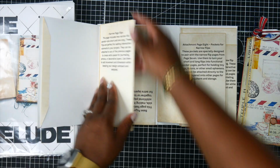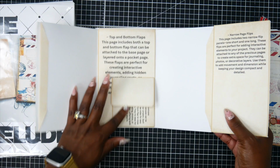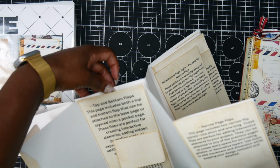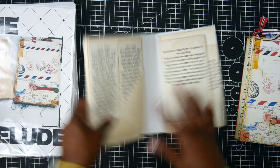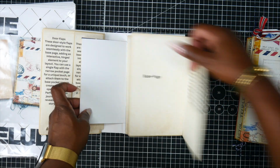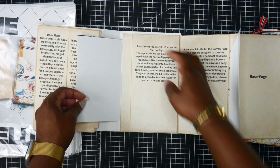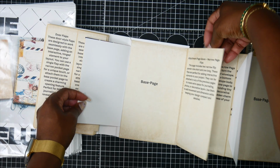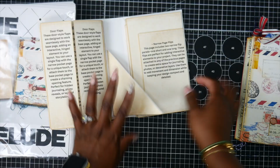So, and then we have the narrow one right here, and then it flips over like this, and then we have a pocket right there, and then I believe there is a page pocket back there. Okay, so that's that. And then we have another one just like this. This flips out like this, another envelope right here, and then this flips like this, and then there's another pocket, right? So that is that.